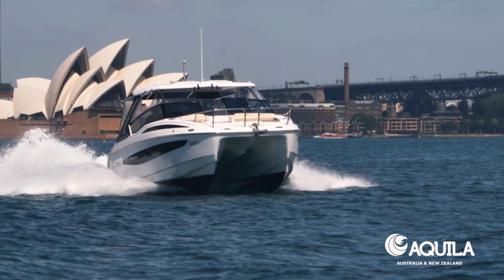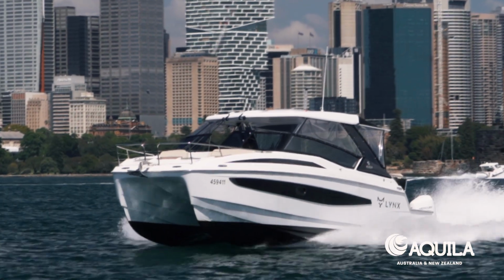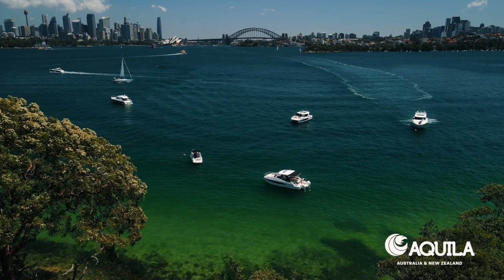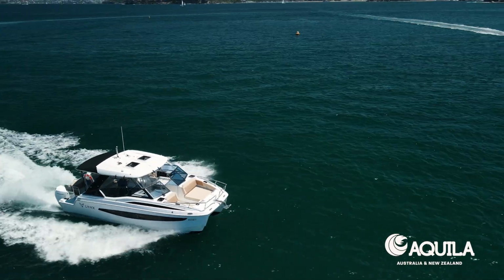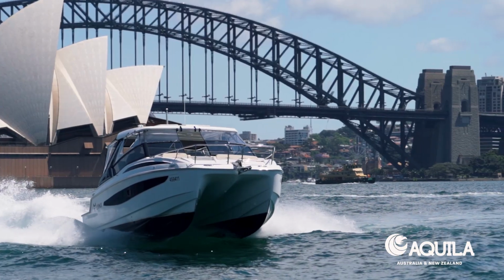Aquila's use of vinyl ester resins, laminated composite core materials, digitally cut fiberglass, and computer control construction provides exact fit and the strongest yet lightest possible boat. So not only is the boat solidly built for safety, but it also improves fuel efficiency due to its reduced weight and precise hull design.